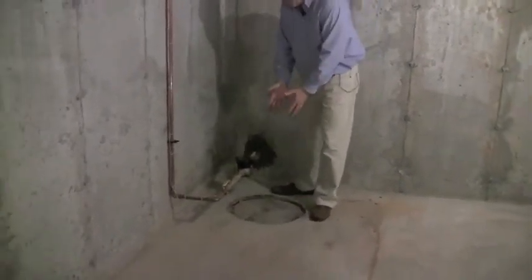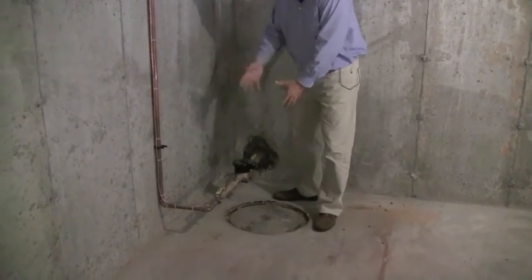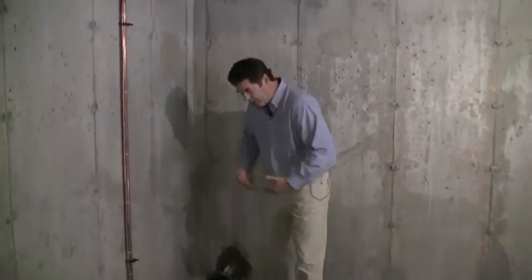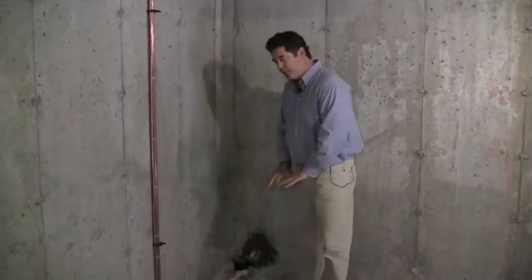And now this hole right here, I will put a sump pump in here, and I will have it down there in case water ever comes up. It's going to hit the sump and it's going to spit outside. This is very important to have.